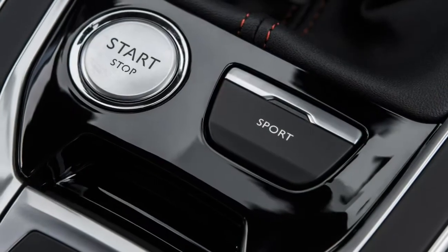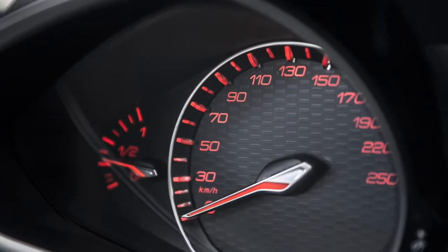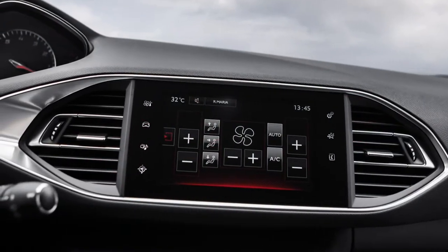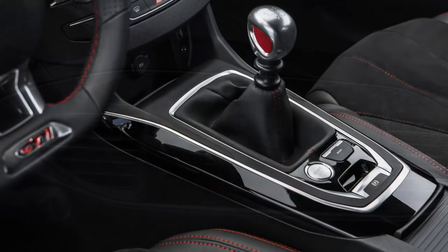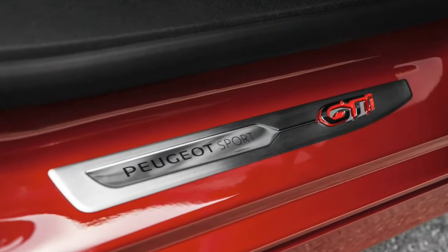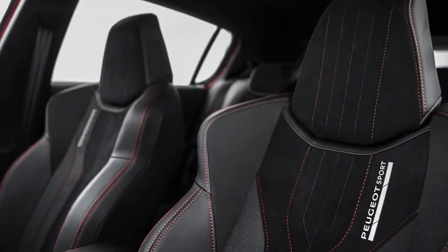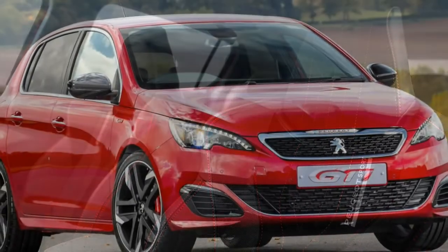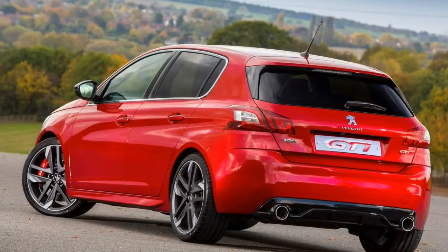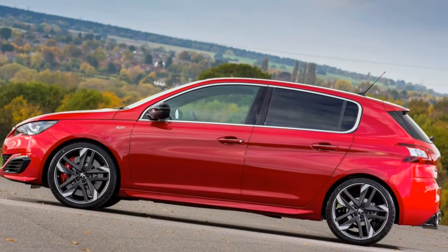Peugeot 308 GT 270. Despite using the same boost pressure, 1.5 bar, as the GT 250, the 267 bhp 308 GT 270 develops another 20 bhp over its sibling, which allows for a 0-62 miles per hour sprint time 0.2 seconds quicker. Peak power arrives at the same 6,000 revolutions per minute figure, but the duration of peak torque extends past 4,000 revolutions per minute until 5,550 revolutions per minute. The result is an even more flexible and engaging performer than the GT 250. It certainly feels fast, and we'd have no trouble in believing the claimed acceleration figures.